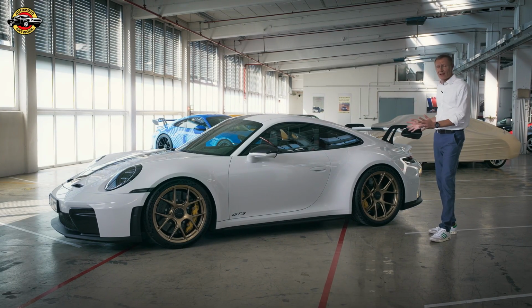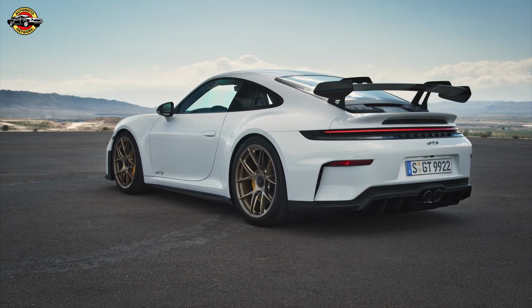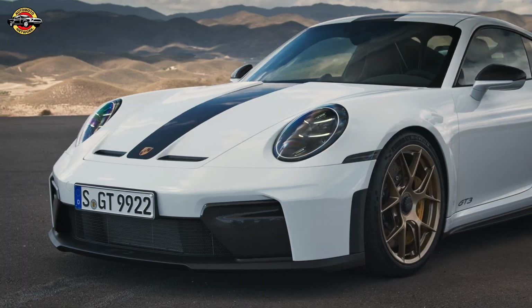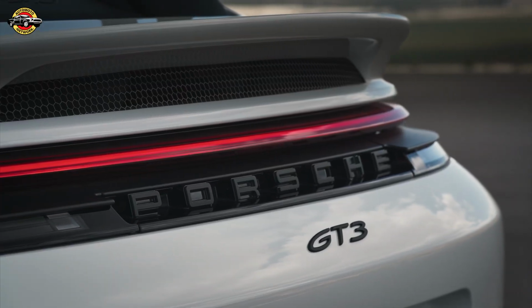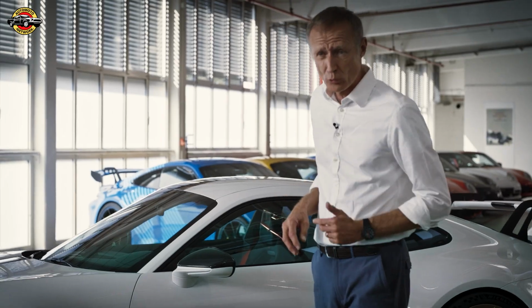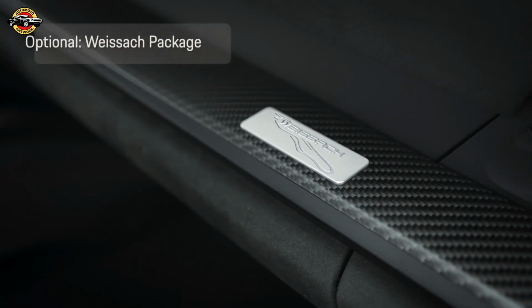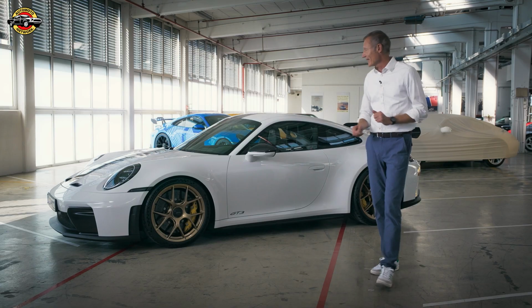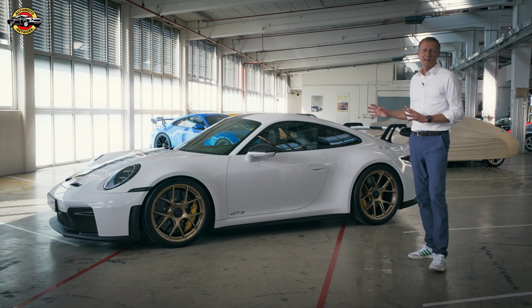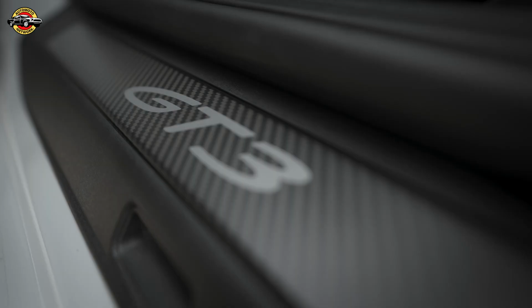But that's not all. The entire car is a little tighter in terms of styling than its predecessor, with aerodynamic revisions, particularly non-visible ones in terms of the gearbox and drive shaft cooling, but also in terms of brake cooling. We see the car here with an option package, the Weissach package, familiar from the RS models, for the first time now also available in the normal 911 GT3.